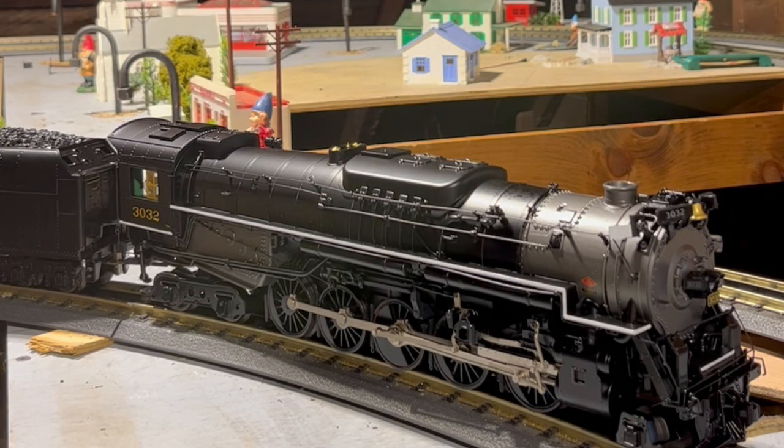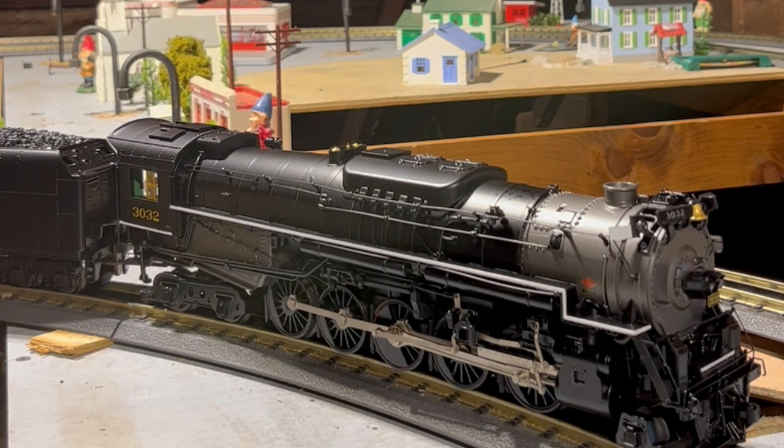Today we'll be looking at a brand new model that MTH just released. It is the C&O 2-10-4 Texas type locomotive. I was looking for videos before I got mine to see if anybody else had posted any, so we're going to post a review here on this guy for you guys. This guy is product number 20-3850-1.